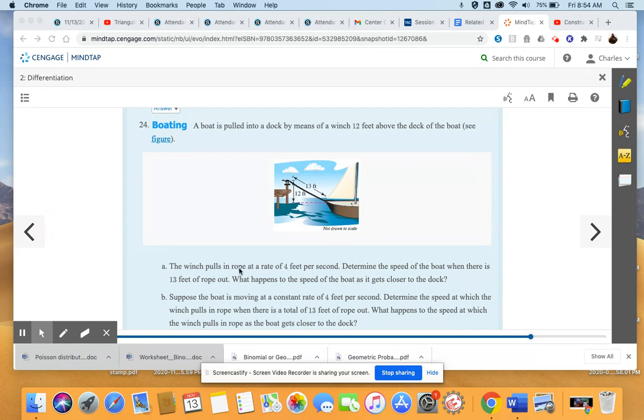Okay. The winch pulls the rope in at 4 feet per second. Let's make sure we get all this information. How fast when there's 13 feet of rope. And 13 feet is the hypotenuse distance. We have 12 feet for the height. If you remember Pythagorean triples, 5, 12, 13 is a Pythagorean triple. 5 squared is 25, 12 squared is 144. Add them together, you get 169, which gives us 13. So we know that this x distance is going to be 5 from the Pythagorean theorem. So we'll save a little time and we won't write that out.